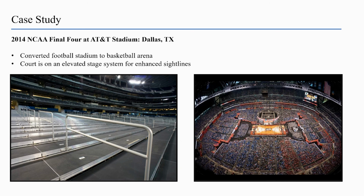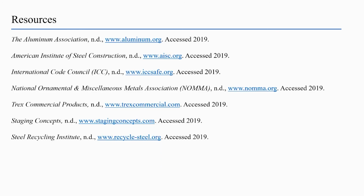The basketball court is also elevated on a stage system for enhanced sightlines. This type of installation requires a lot of design work and collaboration with the execution teams, occurs on a tight timeline, and is thus a great example of the versatility and usability of unitized components and how that collaboration and communication with our design team leads to success.